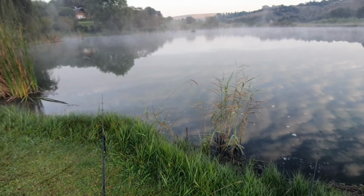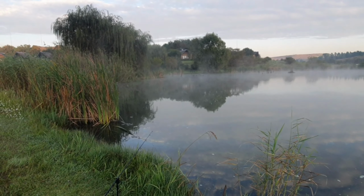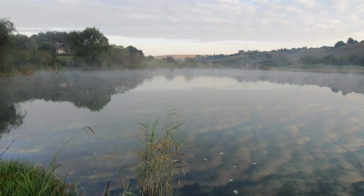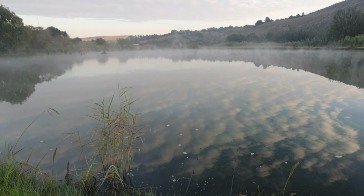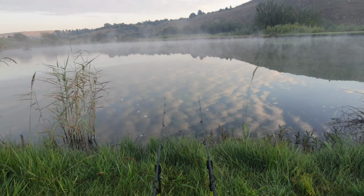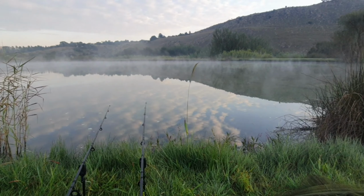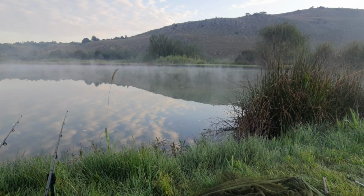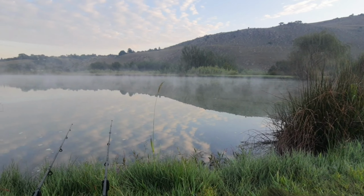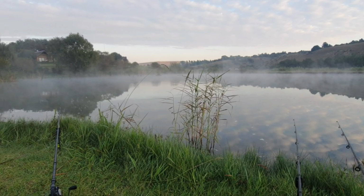Okay, so quick update. Let me show you just quickly where we're fishing today. That left-hand rod is all the way out here against the reeds. Then the middle rod is out to the middle part of the lake. That's where we just caught that small little catfish. And then my trusty margin rod here on the right-hand side is out just in front of these grasses that you see here. So we had some activity already here, lots of fish jumping and showing. Okay, let's hope for the best.